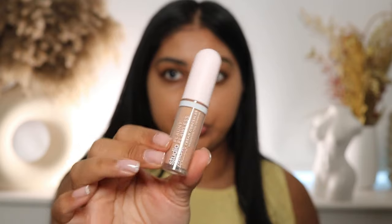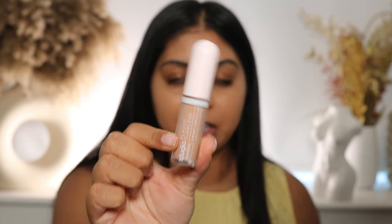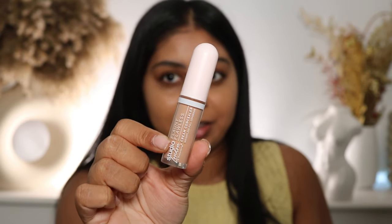I recently worked with Studio London and I got to try this concealer, and I'm obsessed and I think it's so underrated. I might actually do a video on Studio London because their products literally wowed me. But yeah, I'm gonna use this concealer because I don't have any other concealer. This is their Flaunt Flawless Concealer in the shade 6.